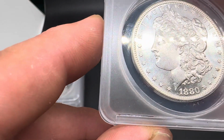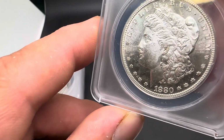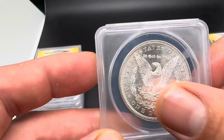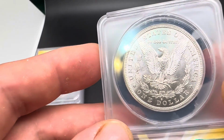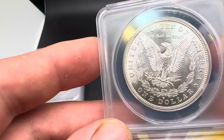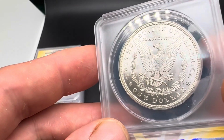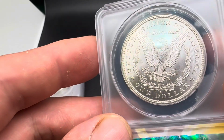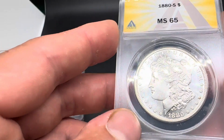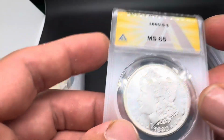The coin's super clean. Really nice look to it. This was in a 65 rattler. I believe I might have had a CAC sticker too. I think this coin was at least a plus, or I think it was a good shot at 66. And Anacs called it 65, so it's pretty interesting. Kind of tough on that one.